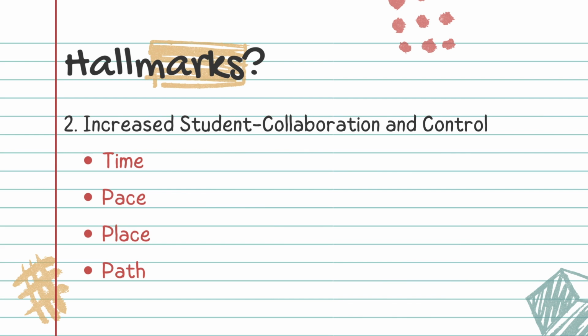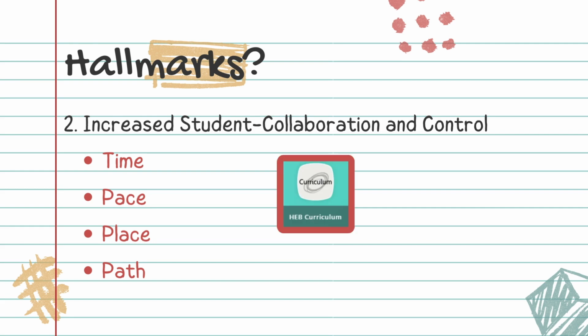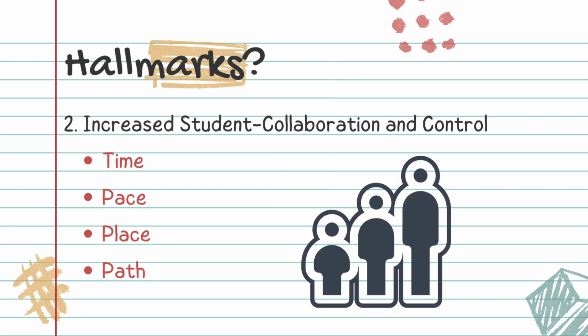Student choice is another hallmark. Blended learning classrooms should give students some control over the time, pace, place, and path of their learning. Our curriculum sets the pace for our school year, but pace also implies the speed at which students move through a lesson or unit. Age and maturity play a factor in increased student control. Blended learning will look very different in each grade level and can vary by student. This does not mean it cannot be done with all students.